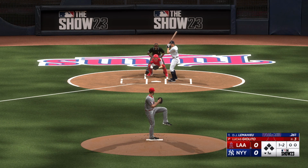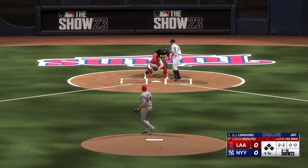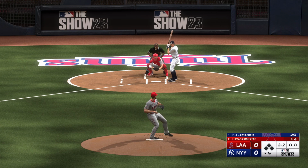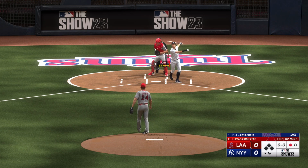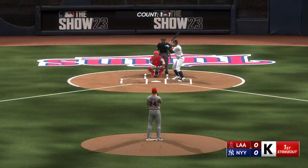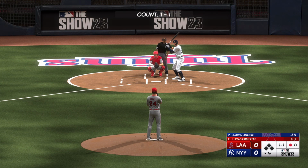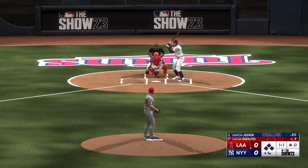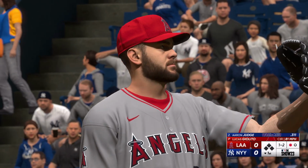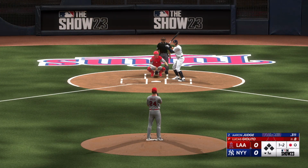Up to the plate steps DJ LeMahieu. That misses the zone. Two balls, two strikes. It's a good take. Got it by him for the K. I think he might have gotten away with one right there. That was a very hittable pitch right over the heart of the plate. And I know that batter is kicking himself right now. Would like to get that pitch again. Just pulled the string on it, and the deception gets him the K.